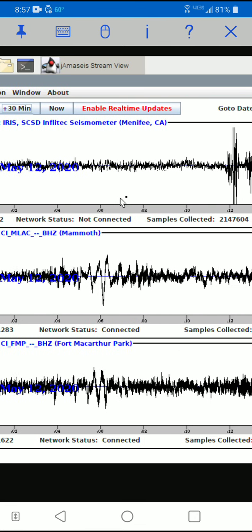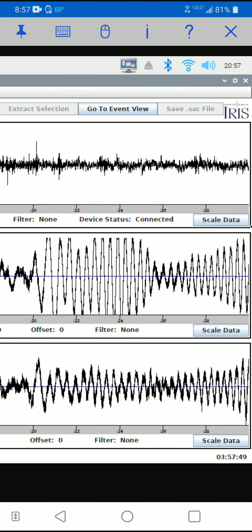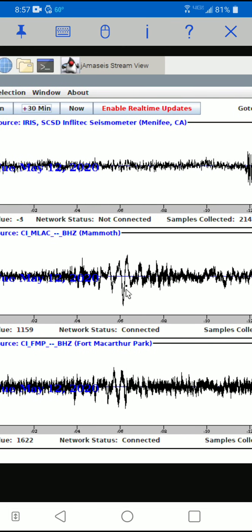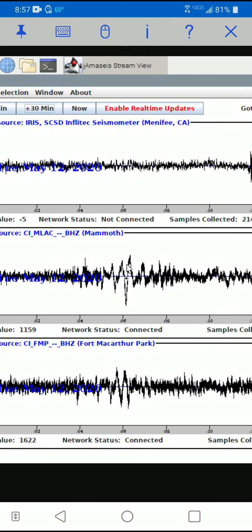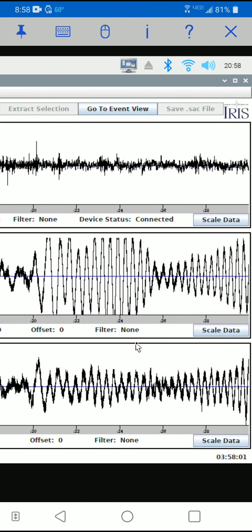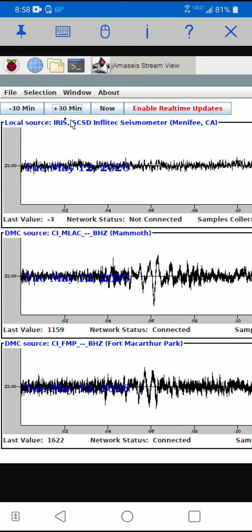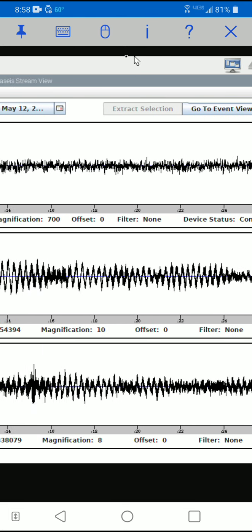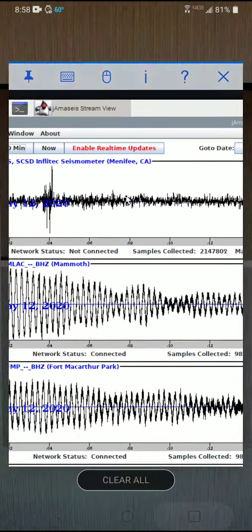And then mine doesn't pick it up because I don't have a vertical seismometer, sorry, or geophone, that's what it's called. So you can see it here. In Mammoth, then Fort MacArthur, and this is where the surface wave starts to hit. It goes on for a good while, and then it stops. So yeah, that's that for the Infiltech.